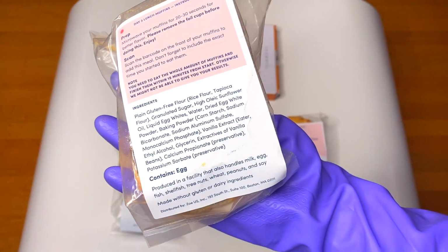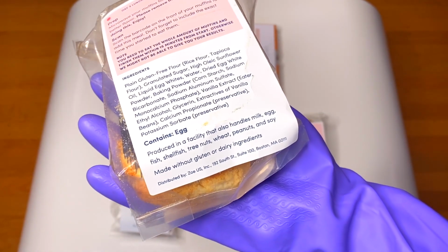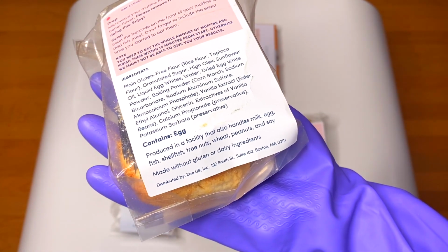My final dislike. Allergy warning. It's a bugbear for people like me who have a food allergy. Mine is to nuts. When something you want to eat, like a Zoe Muffin, says it is produced in a facility that also handles milk, eggs, fish, shellfish, tree nuts, wheat, peanuts, and soy. Ultimately, if you have an allergy, only you and/or your doctor can evaluate your decision making. I'm just flagging the information for you.